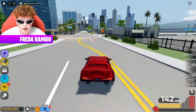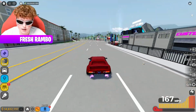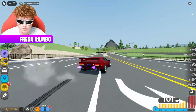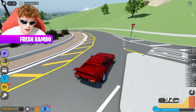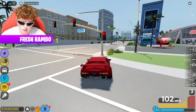And as you can see right now, I'm demonstrating how good this handling is. It's the definition of handling, because oh my god. But yeah, this is a pretty crazy car. I have noted this in plenty of videos, how good the handling is on this car, for no given reason at all. I just randomly noticed one day and I was like, is that even right? But yes, a very good budget car under $500,000. But let's get on to the next one under $500,000 in Driving Empire.